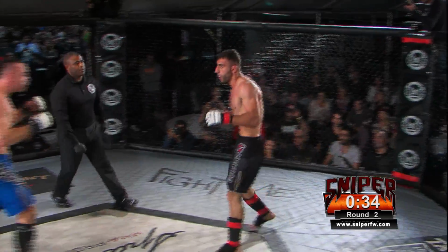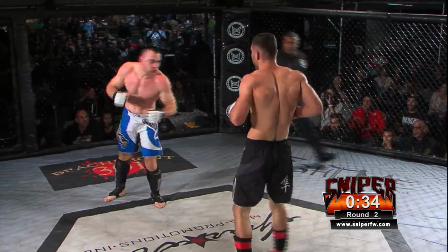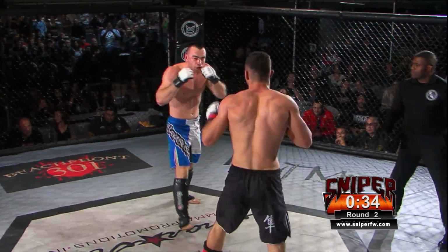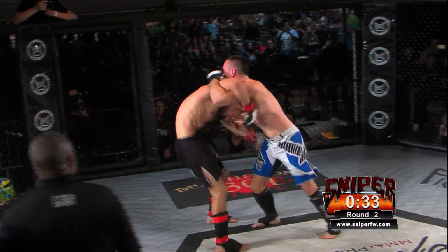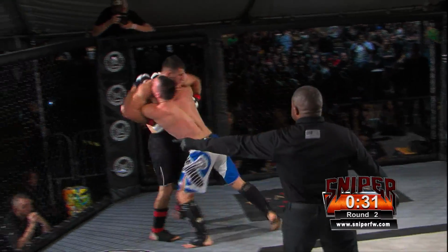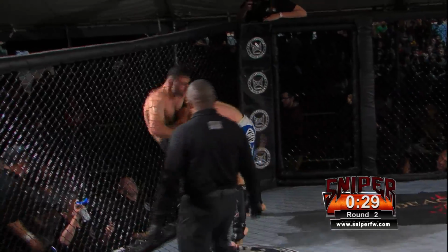Grudziaz a little slow to his feet. Nice inside leg kick. Both of them with their hands down. He's got double underhooks. Switches to a double.